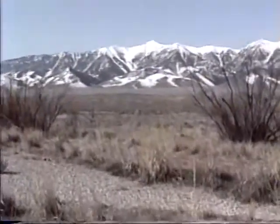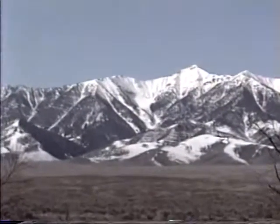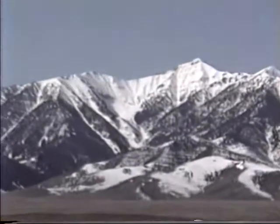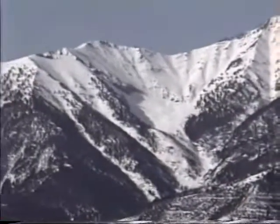The area that we are in was glaciated. An example of that would be the remnant of a small alpine glacier on the side of Saddle Mountain. The area you're looking at would have been glaciated, carved out by a glacier.